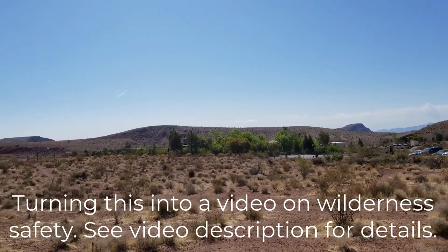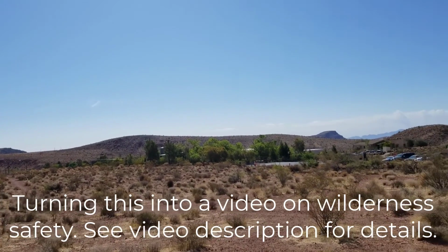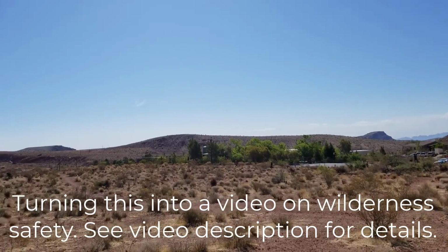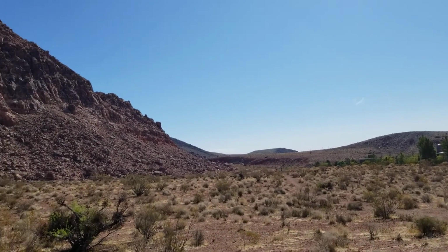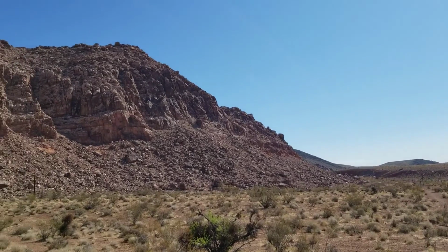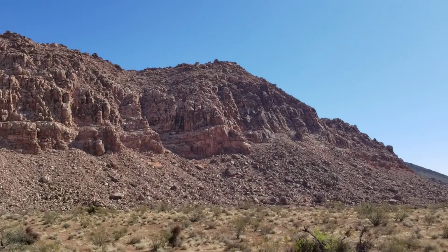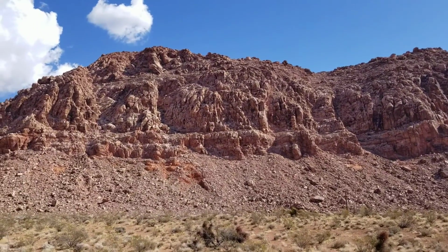You take 215 to the Charleston exit and then head up toward the mountains and take the first right after you get out of the residential area. And that's Calico Basin. Go to the end of the road and you're at Kraft Mountain. So why would you want to hike Kraft Mountain?